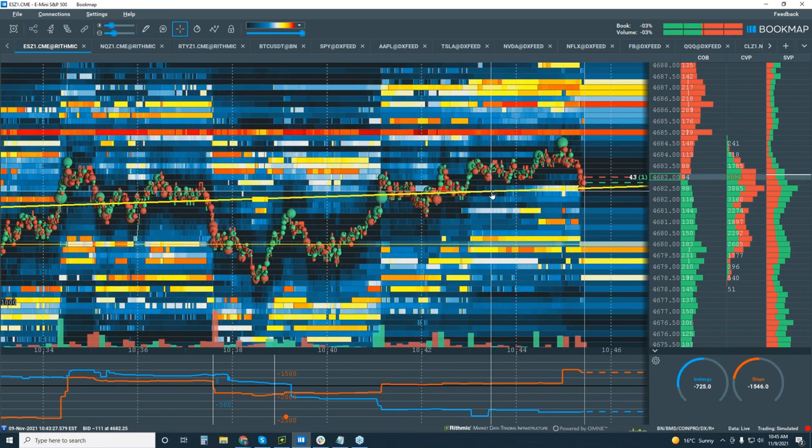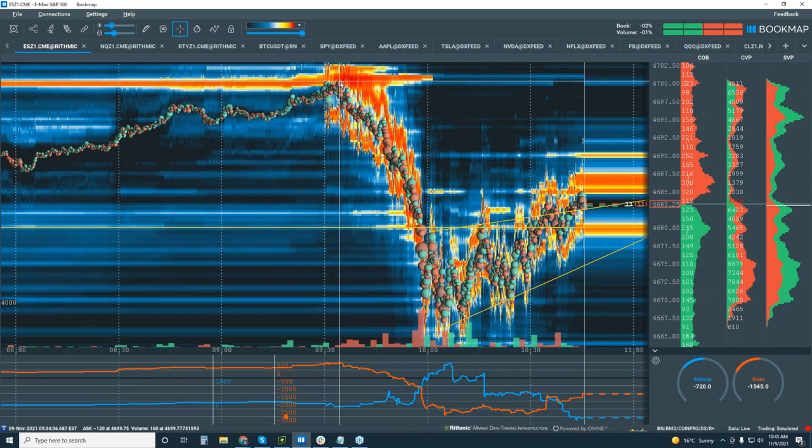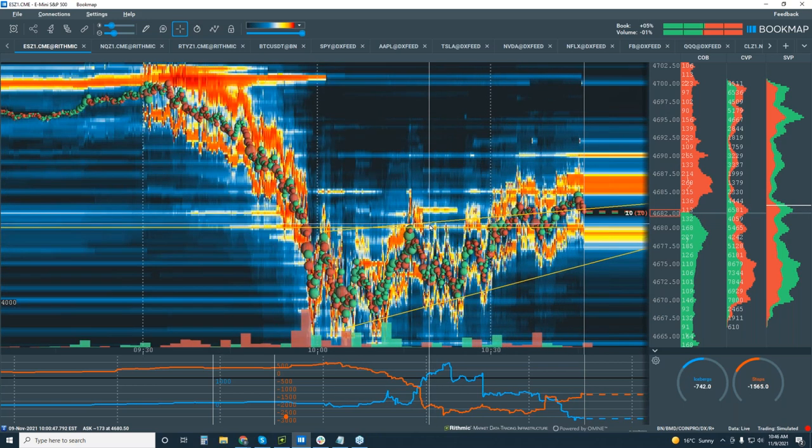Well, there's a lot of volatility here. This is a pretty big move, a very steep sell-off, right? From 4,700 down to 4,665-ish or 6. All right, 34 S&P points. Okay, pretty big move.